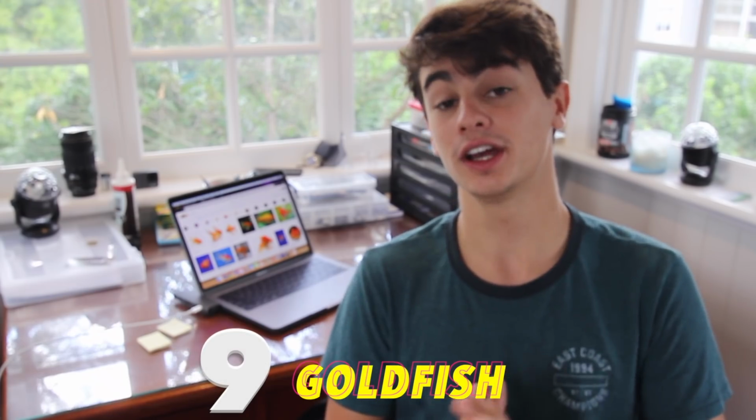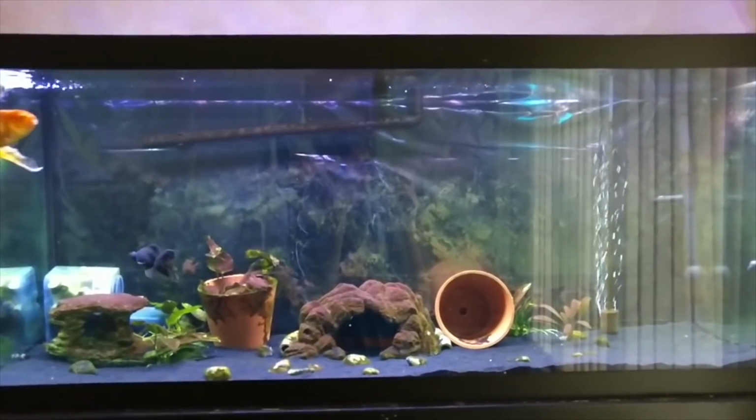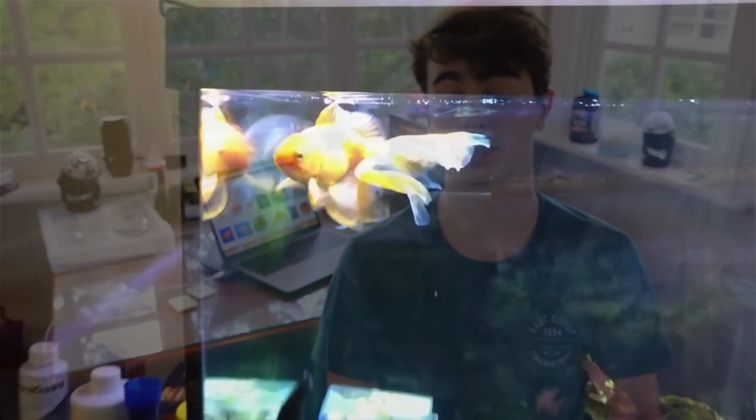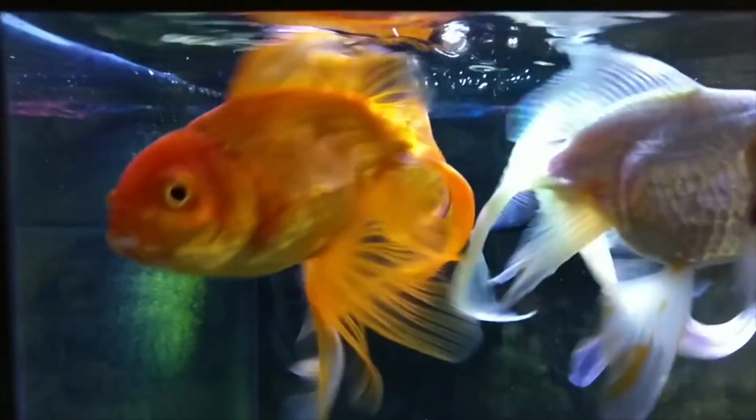So for the next fish, I might get a bit of slack. You guys will probably not like this, but at number 9 I put the goldfish. The reason is it's the most iconic fish in the whole entire hobby. Most people get into the hobby because they win a goldfish at a fair, or it's the first fish you see normally when you walk into a fish store. And the reason I put it here is because if you keep them in the right conditions and you take care of them the proper way, you'll have heaps of success with the goldfish.